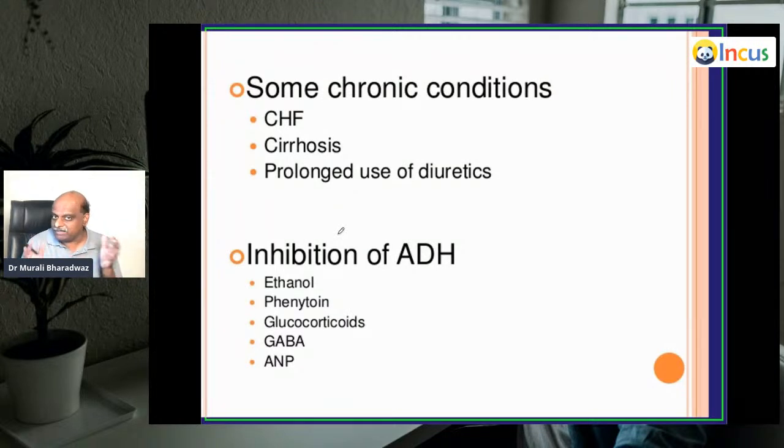Then there is what inhibits ADH: ethanol, phenytoin, glucocorticoids, GABA inhibitors. Please don't forget this list.